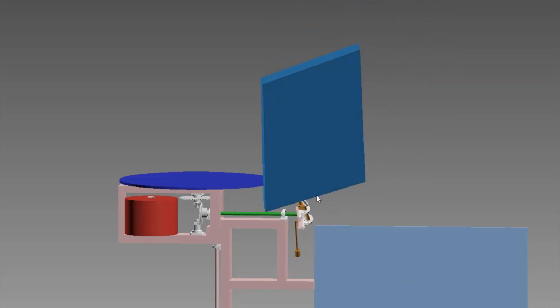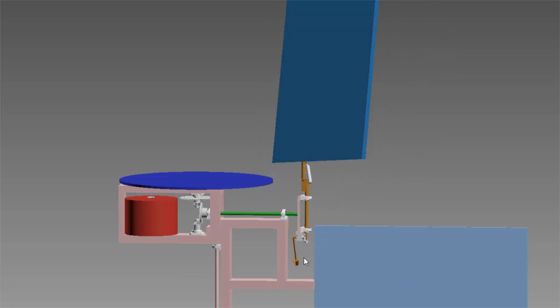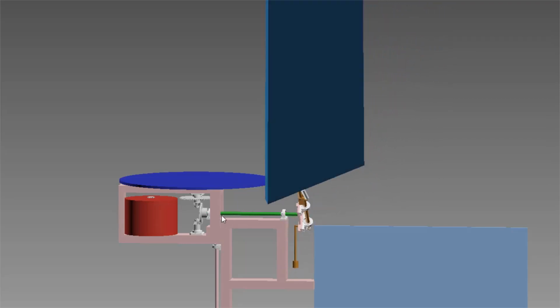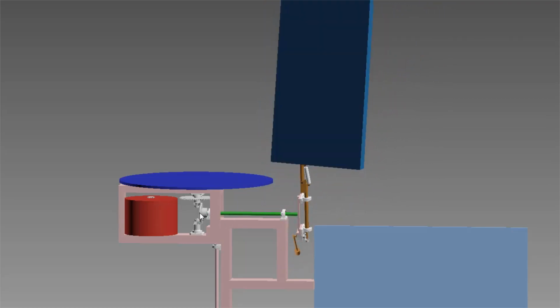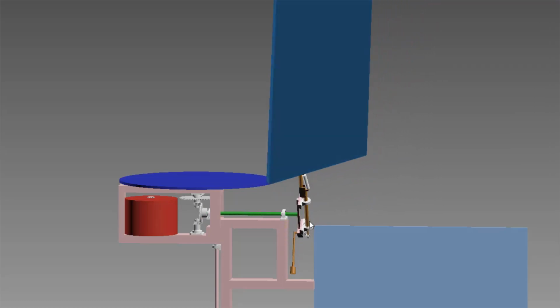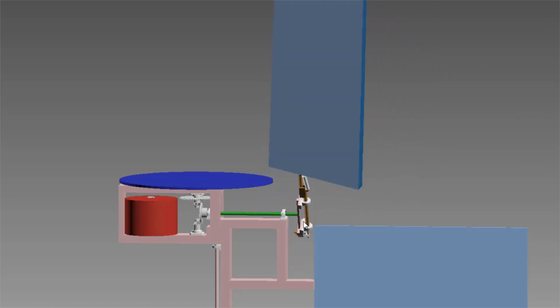However, instead of it using gravity like previous prototypes I've made, it uses rotational momentum to change the angle of attack of the wing. So as the wing oscillates back and forth, the counterweight continues to swing, and that is what changes the angle of attack.